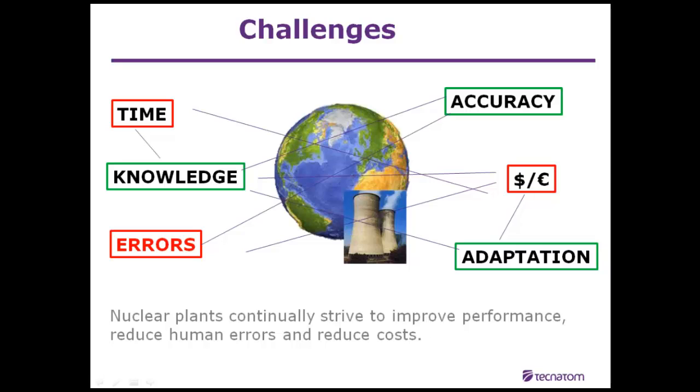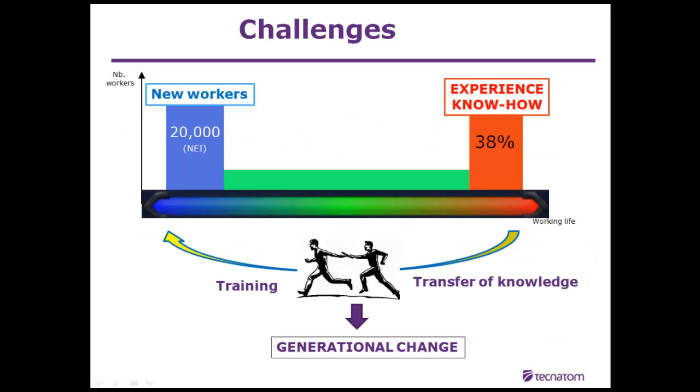Nuclear plants are not an exception, and continually they strive to improve performance, to reduce human mistakes, and reduce costs. Besides, it is well known that nuclear plants have to face with the problem of generational replacement. The average age of the workforce is 50 years, so we are looking at a significant number of retirements in the next several years. Approximately, and according to the Nuclear Energy Institute, 50% of the current global workforce is set to retire in the next 5 to 10 years.